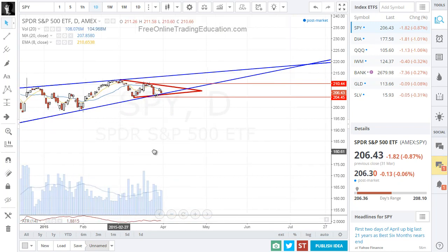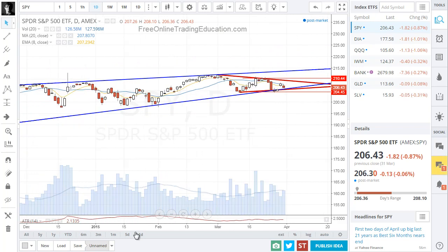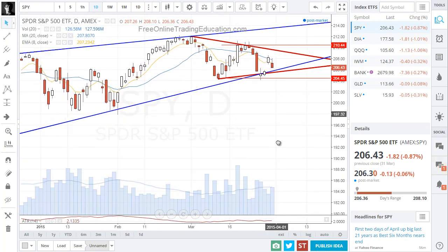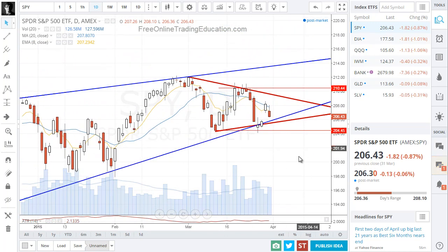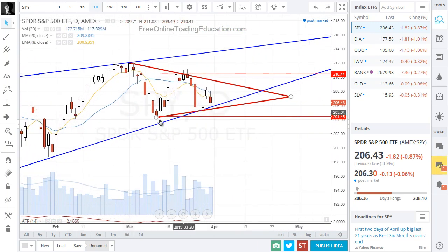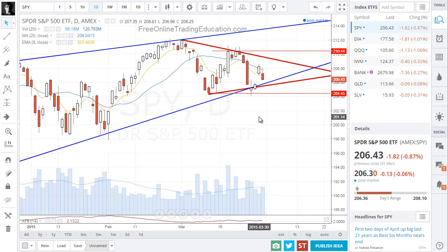And if we zoom in to TradingView here, I love how you can maneuver these charts. I have these red lines, last two swing highs, last two swing lows, and that gives us a pinching pattern within the lower part of the rising wedge. So we have a symmetrical triangle in the lower part of the rising wedge, and we're dropping on a nice tick higher on volume.